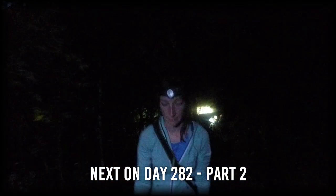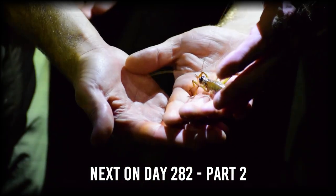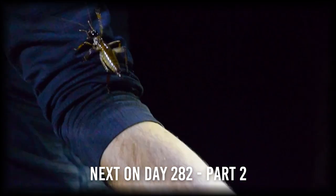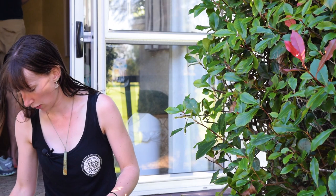Next, on day 282, part 2, we are going with the Whakatane Kiwi Trust on a kiwi spotting night tour, where we're going to be trying to find this iconic kiwi bird inside one of the local forests, and trust us, we're going to get much more than what we bargained for. So join us then.